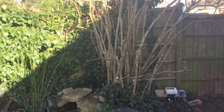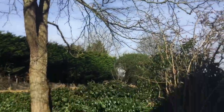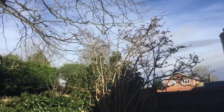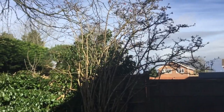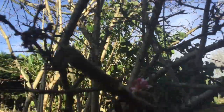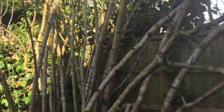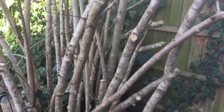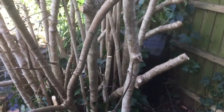Not looking at its best at the moment, but we want to try and give the Gleditsia a bit more space, so that's actually got a defined canopy and it's not all clustered in like it is at the moment. So that's what I'll carry on with. So as you can see, we've got to get all of that ivy and it's all interlocking with that. That's not great. And all of this interlocking wood here I've got to work on. So I'll be getting on and doing that.